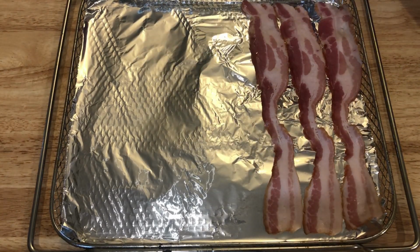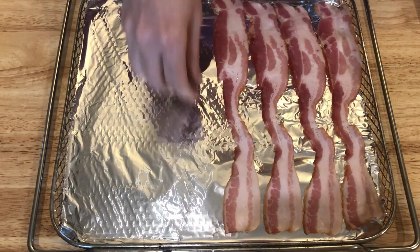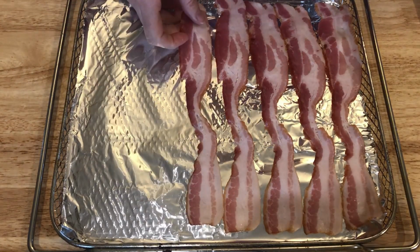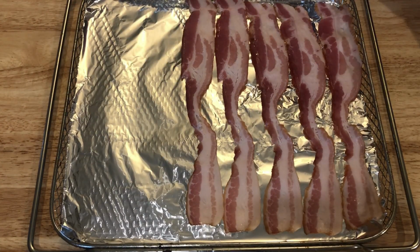I get a lot of questions about my air fryer. I have an air fryer toaster oven. I really like it. It's really large though, and it's not the easiest to clean. That's why I use the foil on the rack.